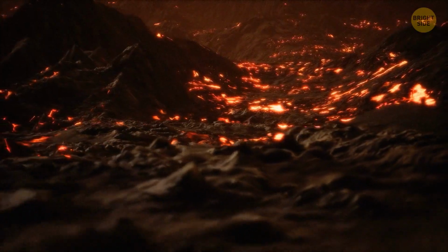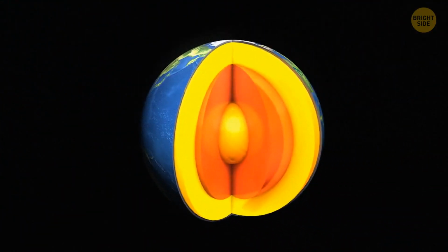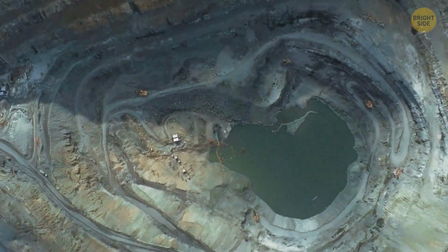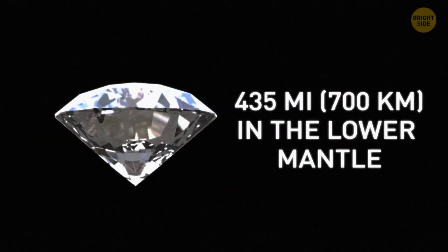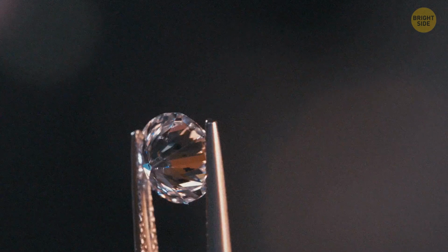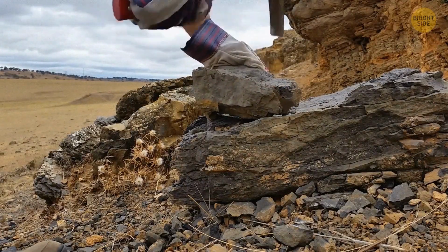The carbon composition of the magma from the surface is much different than the ones deep in the Earth. What's crazy is that these diamonds with special inclusions can only be found 435 miles deep in the lower mantle. With only a few samples of them found, we don't know what else lies beneath us.